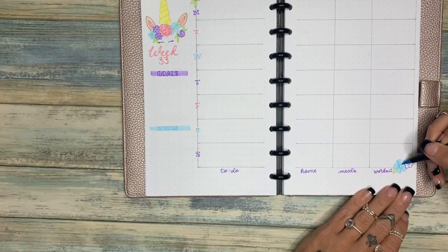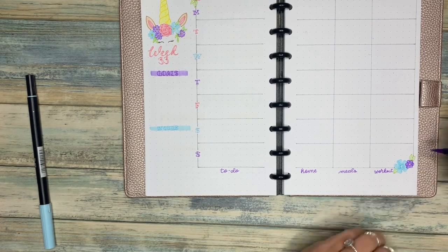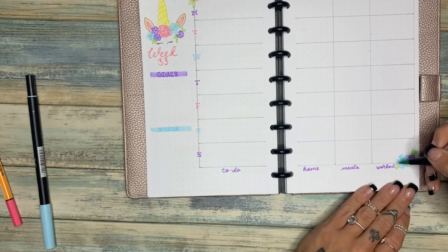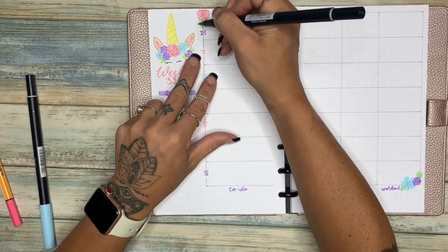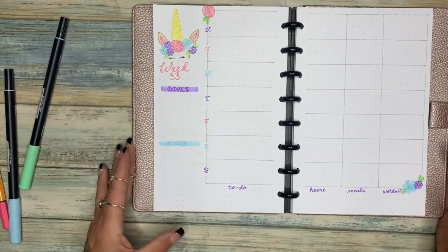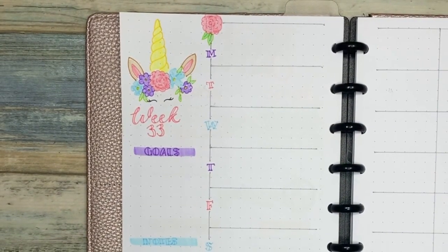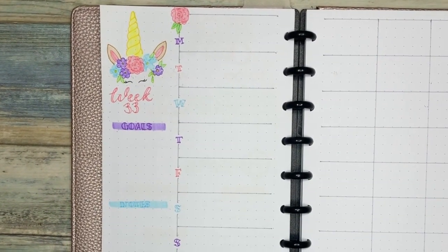So as you can see, this is a pretty simple spread to set up unless you want to decorate it with different doodles and stuff like that. But aside from that, it's fairly simple and you can customize it to fit whatever goals you're trying to achieve and whatever you really want to be focused on for the week. But you get an entire layout of Monday across 2 pages and Tuesday. And it's a really great way for me to plan out different areas of my life and have them categorized out. So that wraps up my weekly spread for week 33.